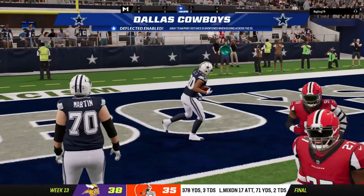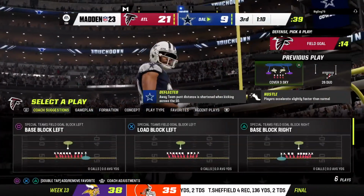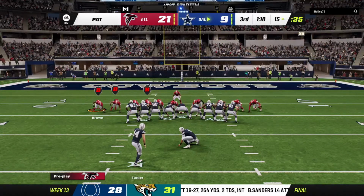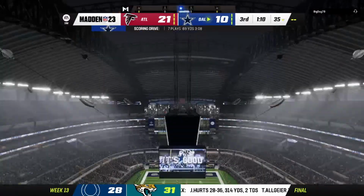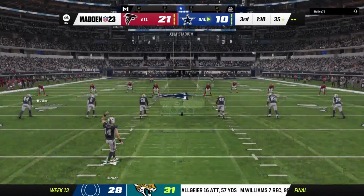Into the end zone for a Cowboy touchdown. A great effort there. Hitting double digits with his 10th rushing touchdown on the year. And the Cowboys are able to make some inroads here to that deficit. Tucker able to connect on the extra point, and it makes the score 21-10.